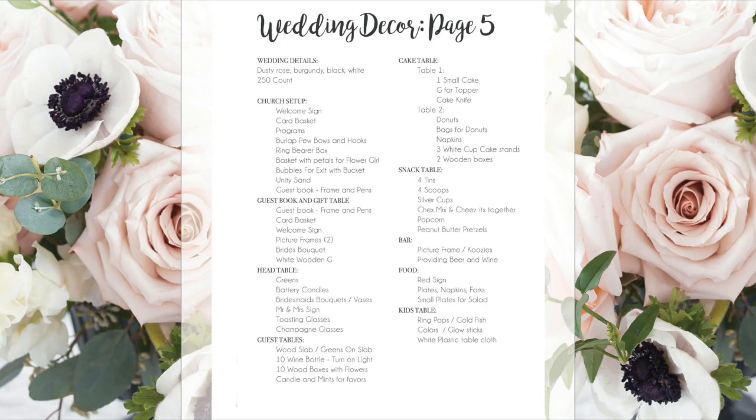Then we have page 5. This is the page that includes all the decor and the setup for the bride. This is everything she's bringing to the venue. If you offered full service wedding planning, then you probably have all this information already because you probably helped her make those decisions. But if you're just the coordinator coming in just for the day, you want to make sure you're prepared and you know about all of these items. You must know about each piece of decor the bride will bring in.